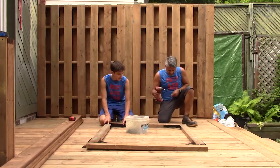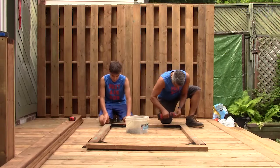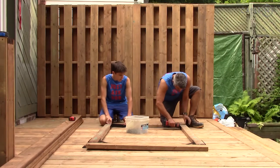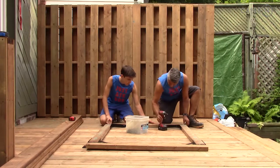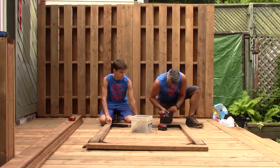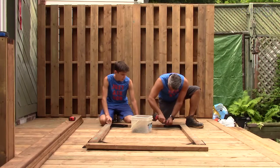Now you want to make absolutely certain that you're doing this on a flat surface, or else the ends teeter-totter to themselves. Makes it a little bit difficult. Now we're going to speed this up to get to the next step.